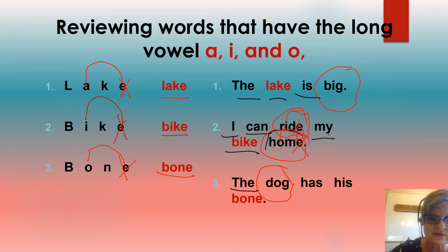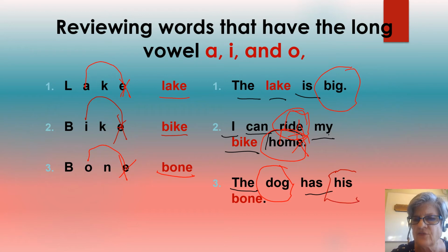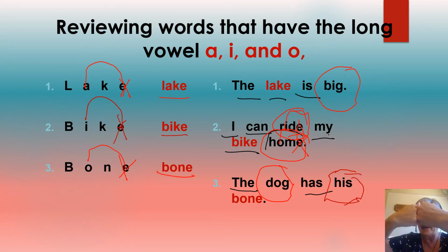So let's go back to the beginning and read. The dog has. Oh, last and next word. You probably can figure it out, but we're going to sound it out for those people who don't quite remember. Ready? H. Ha is his. His. Now let's go back and read the entire sentence. The dog has his bone.